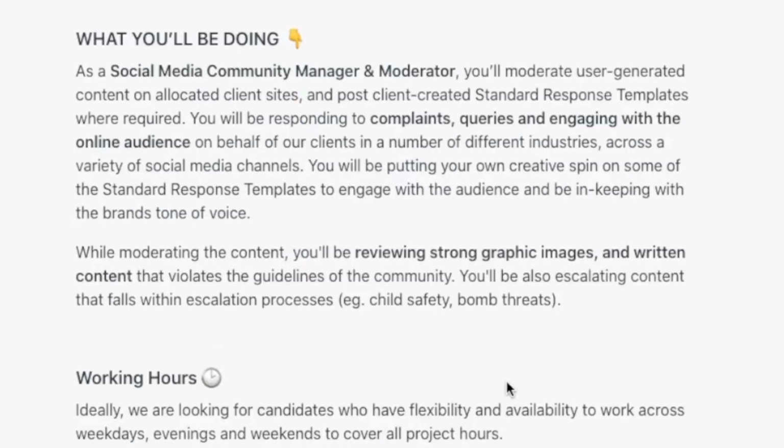Now, they are looking for somebody to moderate user-generated content on their allocated client sites and post client-created standard response templates where required. So some clients will give you response templates so that you don't have to come up with those responses yourself. You'll be responding to complaints, queries, and engaging with the online audience on behalf of the client in a number of different industries across a variety of different social media channels. You'll also put your own creative spin on some of the standard response templates to engage with the audience and be in keeping with the brand's tone of voice.